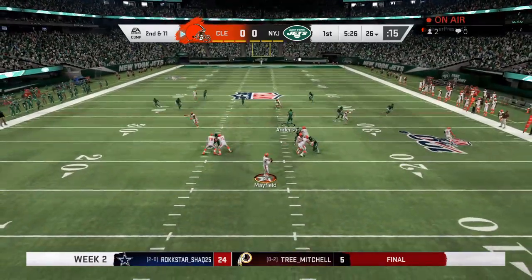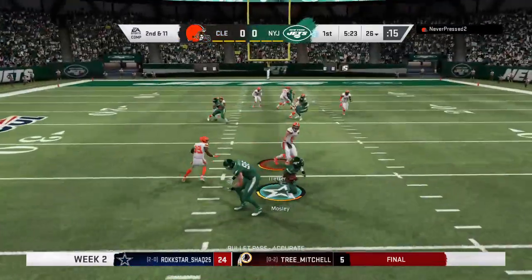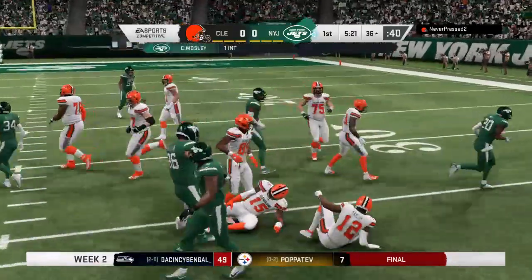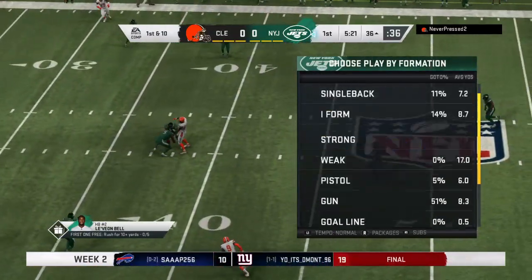From the shotgun, it's Mayfield. Now that'll be tipped and intercepted. Picked off by the linebacker, C.J. Mosley. And they take possession of the football and have it at the 36-yard line.